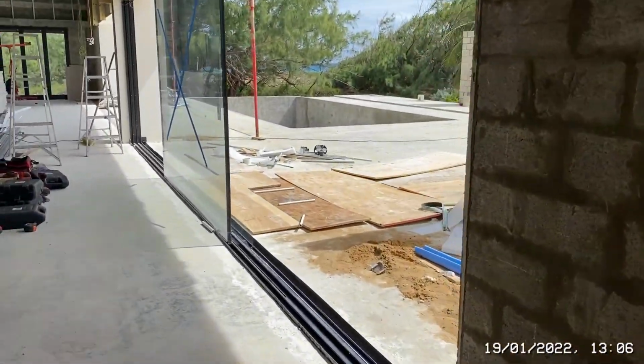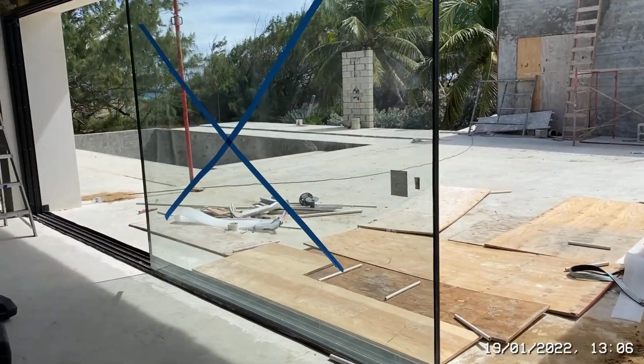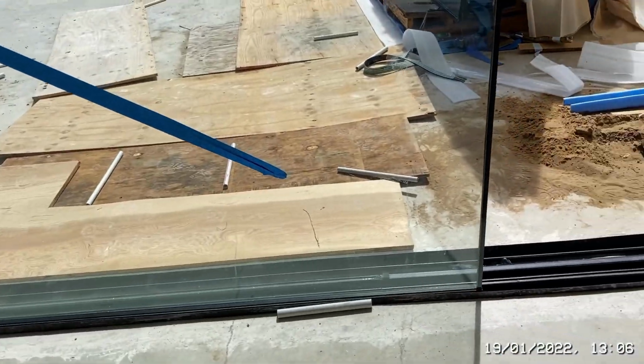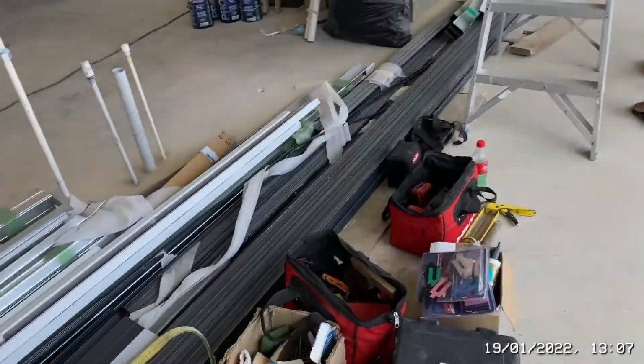First bit of glass in. Look at the size of that monster. Our first piece of glass. Look at that. Okay, so that's the first one in. We've got a few more to go in.